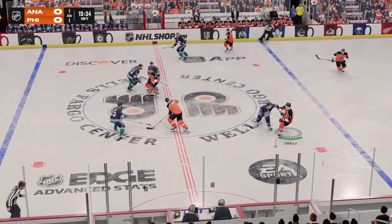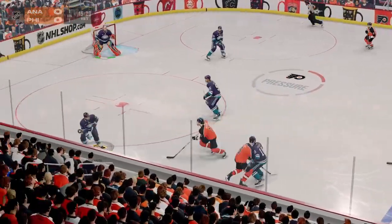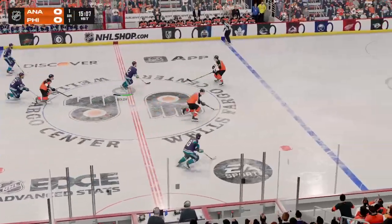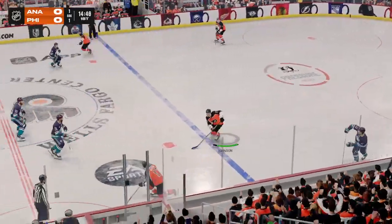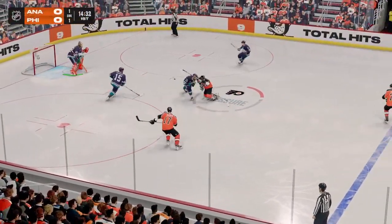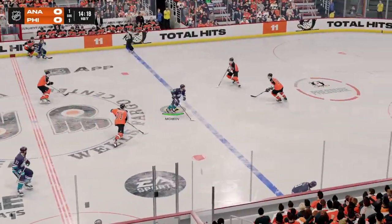Come up with possession after that neutral zone draw. Good defensive stop with the poke check. Moves it quickly over to Boldy. That's some smart heads-up defensive play by Lawton. Boom! Wow, what a thunderous hit there! That was incredible. Everyone is on their feet. Man, did he get nailed.